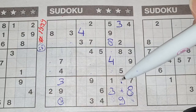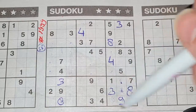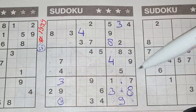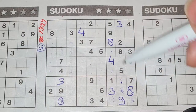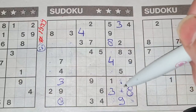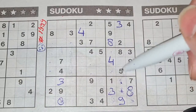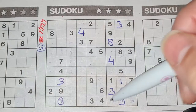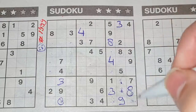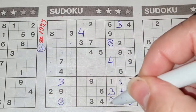Yes, 4 missing numbers in this big square. 2 of those missing numbers are the 2 and the 5. So in this big square, the 2 and the 5 cannot be in these two boxes. So the 2 and the 5 goes in those two boxes. We see there 5, no 5 there. 5 should be here and the 2 goes there.